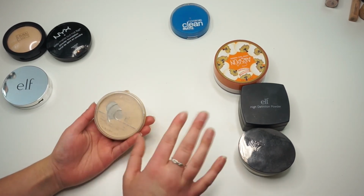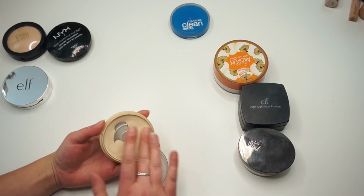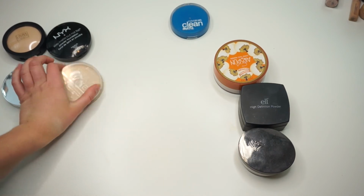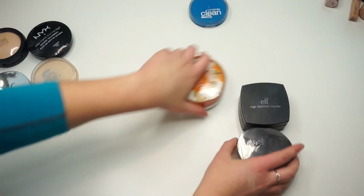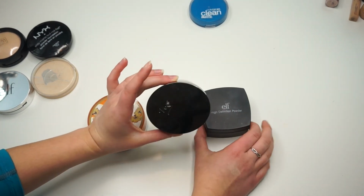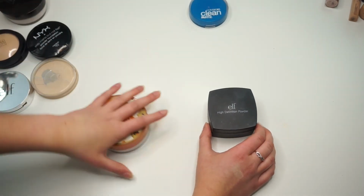Since I have 2 powder foundations, I would like to keep a second setting powder, just a translucent one. This is the Rimmel Stay Matte. I really do enjoy this. And since I'm getting rid of the CoverGirl matte one, I would like to keep this one. And I love it. Then I have my loose setting powder. This number 7 one is the best loose setting powder. I love this. Keeping.